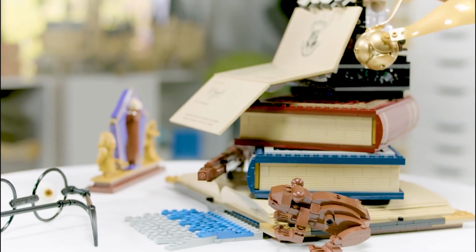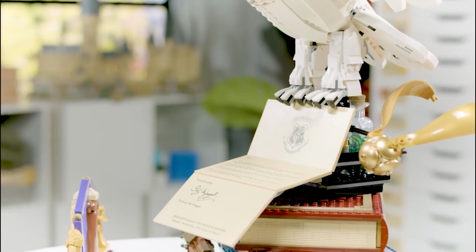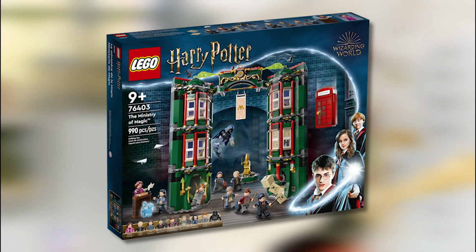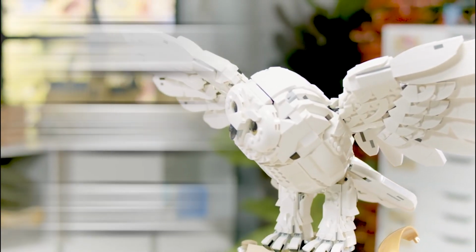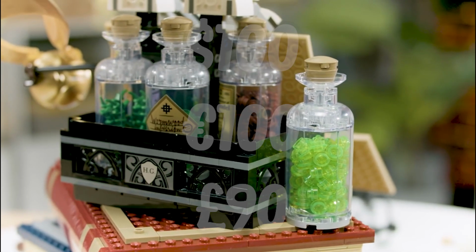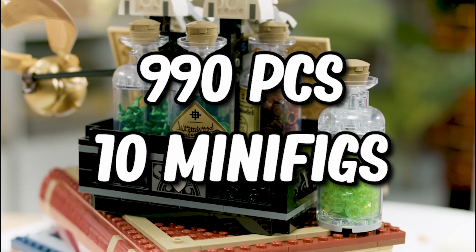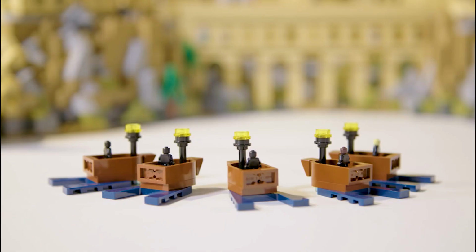So for the summer of 2022, LEGO are releasing at least 7 new Harry Potter sets, and I think this Ministry of Magic set is the most interesting. It has a retail price of $100, €100 and £90, and for that you get 990 pieces and 10 minifigures, so the price on the surface at least seems very fair.